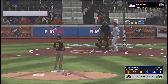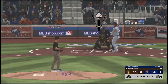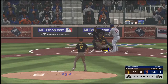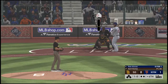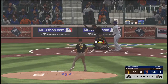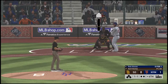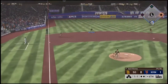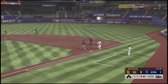Ready to go in the bottom of the 4th. Digging in for his second at bat, Pete Alonso. He'll look to bounce back after striking out his last time up. And a changeup here, but that's taken low in the dirt for a ball. And a strike to even the count. 1-1. Now the pitch. Left side of the infield into the shift. And there's one away.